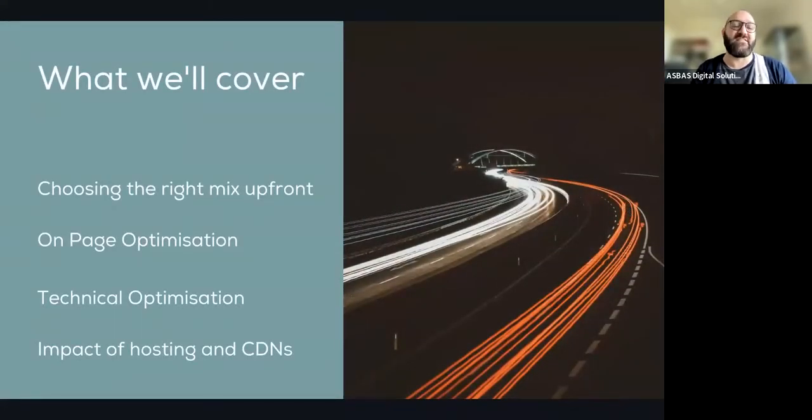So what we're going to cover over this session is choosing the right mix up front. So if you had a magic wand, you could start all over again, what you would choose up front. Secondly, we'll look at on-page optimization. Third, technical optimization, which is looking at a bit more of the bits that are a little harder to understand for many small business owners, but I'm hoping I can demystify some of those for you. And the impact of hosting and content delivery networks. I'll also have some findings at the very end, which are basically how I was able to reduce my page loading time and the real business result that gave me, which is certainly quite impressive when you consider how much just a couple of seconds saved in loading can actually affect your business.